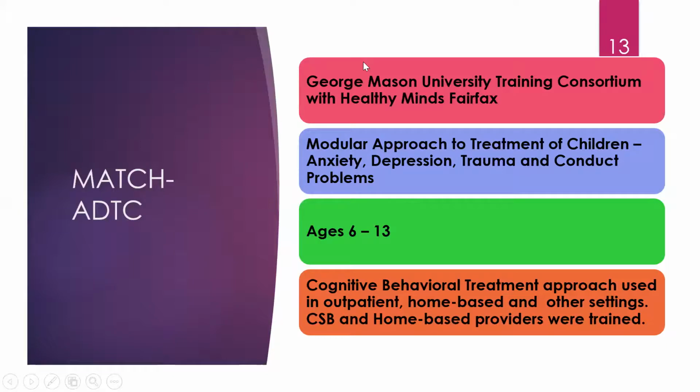I always feel like that's such a mouthful. What MATCH stands for is the Modular Approach to Treatment of Children for Anxiety, Depression, Trauma, and Conduct Problems. And it's very similar to the core competencies that we talked about earlier. It's a set of skills that are modular-based treatment, and depending on the needs of the child, you are matching the strategy and the technique to the need of the child.